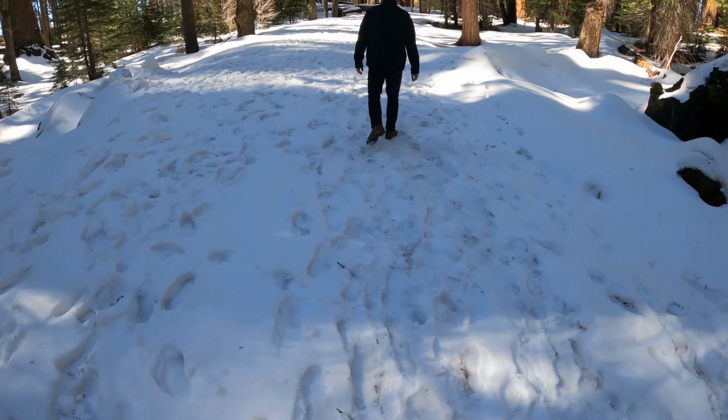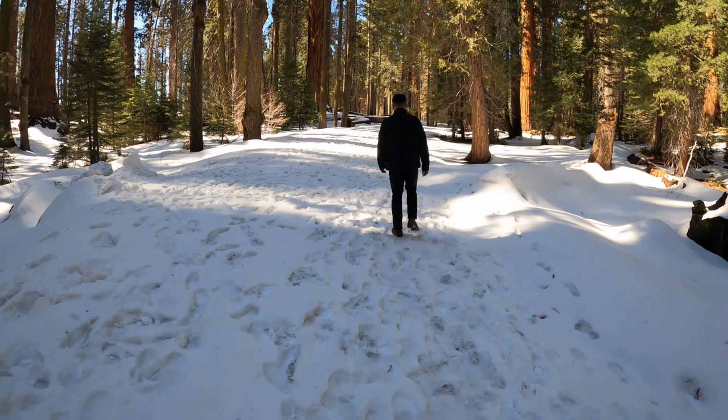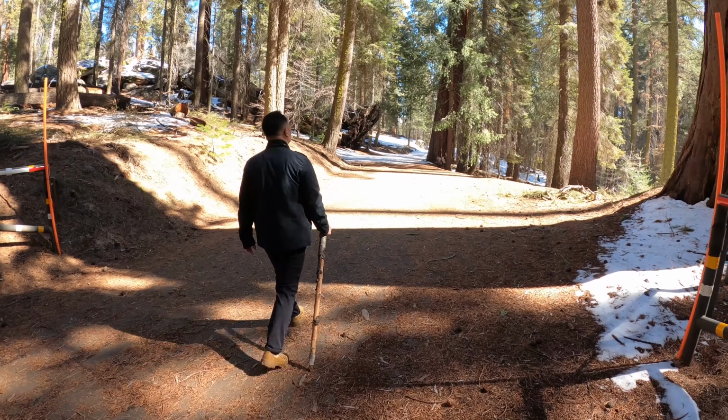So we cut the Morrow Rock a little short because it was very icy on the stairs and we did not want to take the risk. Right now we're on our way to Tunnel Log, which is quite a walk in the snow.